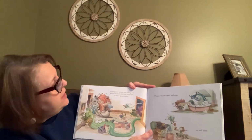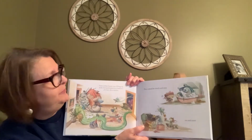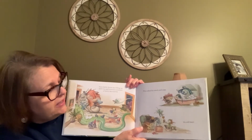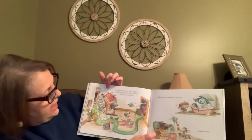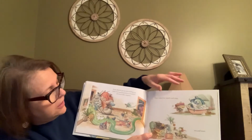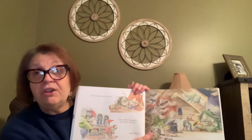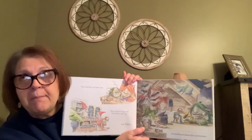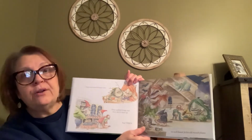Soon Julia's house was filling up with lost and homeless creatures of every kind and description. They asked for towels and soap, tea and toast. There they are taking a bath in her bathtub. Goodness, I don't even know what some of these are. They're types of birds. There's the troll. They had ideas of their own. They spilled things and they did not clean up their mess. And then the troll found Julia's old record player.